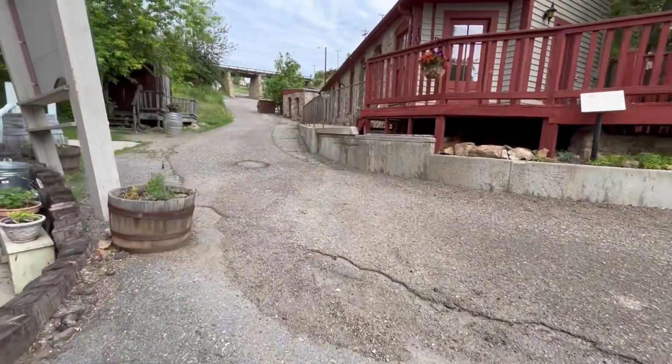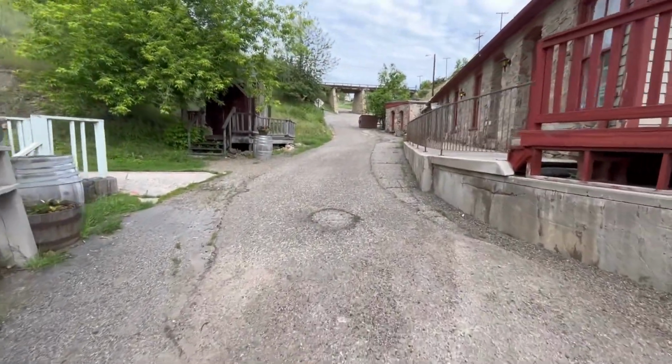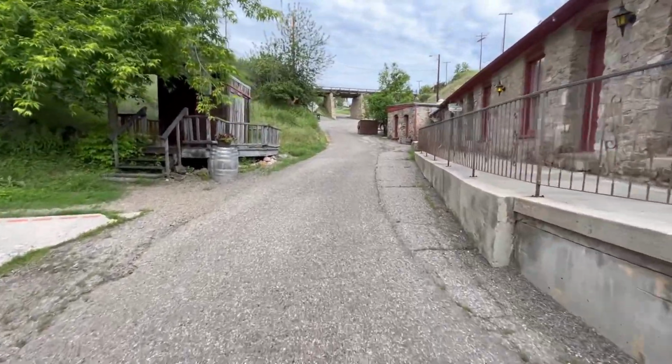Another prominent landmark is the Morelli Bridge on the north side of Reeder's Alley, just up this hill, so let's go check that out.